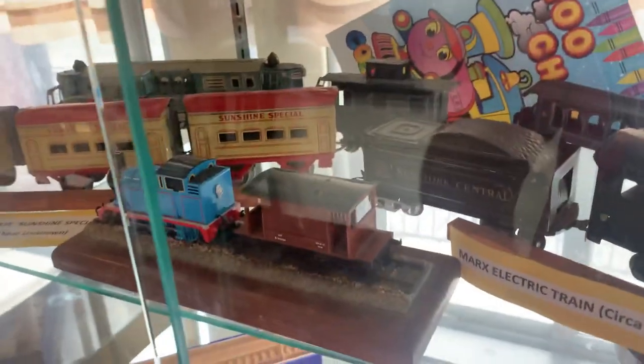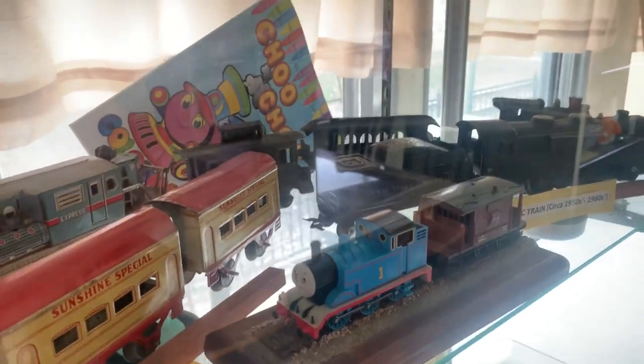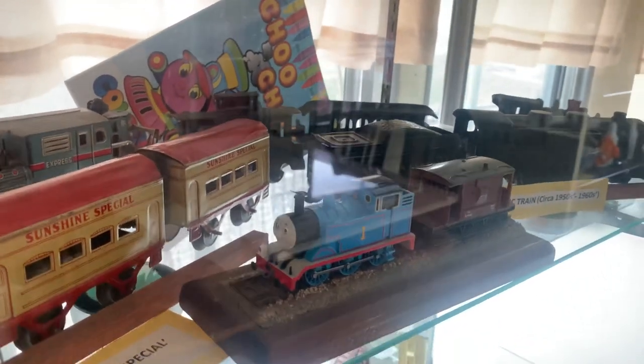I think I mentioned that. I'm gonna shut off this. If I could just get in there. I would just love to see this Thomas. I would love to get one of these Lionel Thomases, like these Bachmann Thomases. It would just look so cool in my collection.